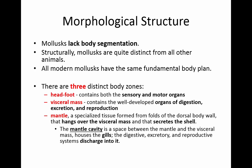They don't have body segmentation. They're very distinct from other animals. They have three distinct body zones. They have the head-foot, where they have sensory and motor organs. They have the visceral mass, which has their organs of digestion, excretion, and reproduction that are very well developed. And they have the mantle, which is a specialized tissue that forms from folds of their dorsal body wall, and it hangs over the visceral mass, and it is responsible for secreting the shell, if they have a shell.